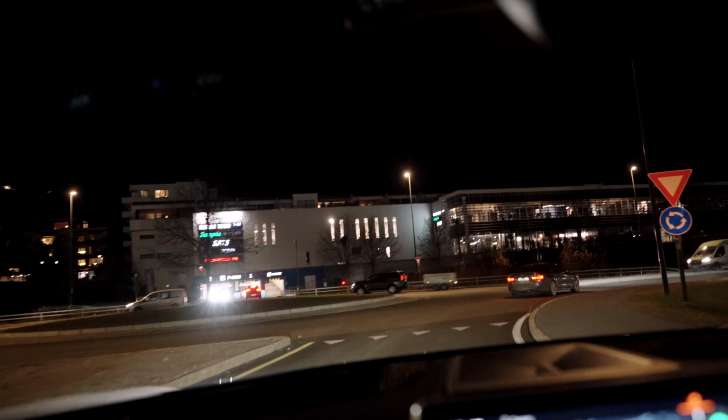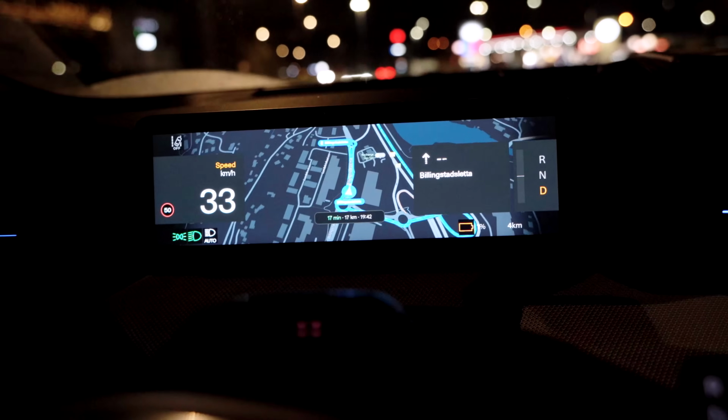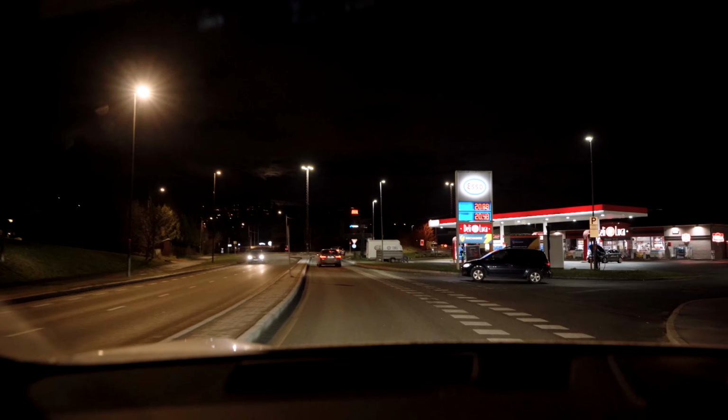So yeah, I don't know. I don't trust this car at all being able to go 4 kilometers now, right? Yeah, I think we're basically out of juice. So we're gonna stop here, and yeah, we're gonna wrap up this long trip test.